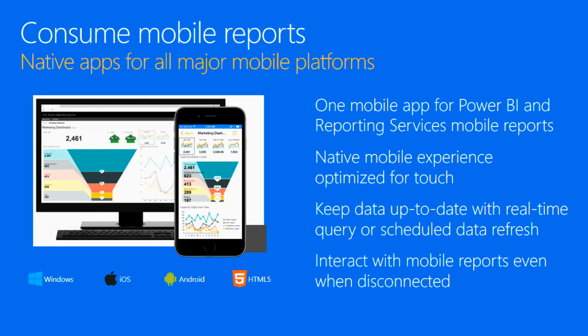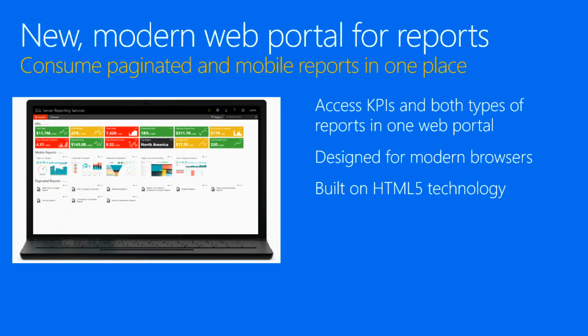And the data would automatically be kept up to date based on a schedule that you're able to control. And one of the really nice features is that even when you're disconnected, you can have data cached so that you can interact with reports even when you don't have network connectivity on your device.